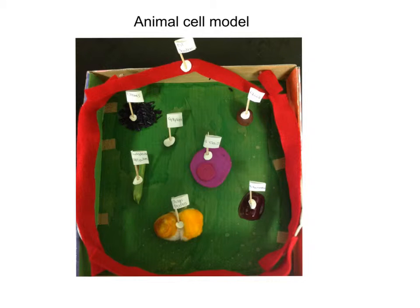The ribosomes give the cell protection. The endoplasmic reticulum carries messages from one cell to another using tiny tubes. The Golgi bodies collect simple chemicals and turn them into bigger things, like protein. The cytoplasm supports the cell.